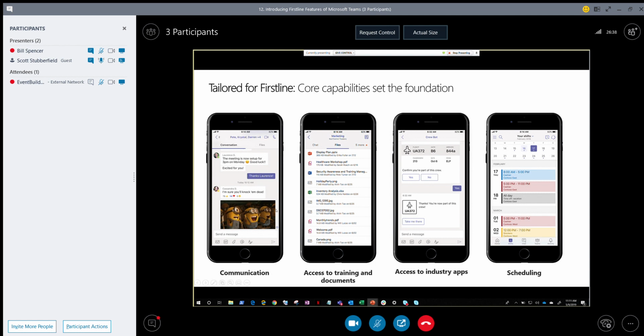The second pillar is access to training material and documentation. This is a huge one in that I can simply upload files into a team from my desktop client or even from my mobile client if I wanted to, and I can make those files available to team members that are in my teams, and specifically ones who really have only a mobile-only experience.